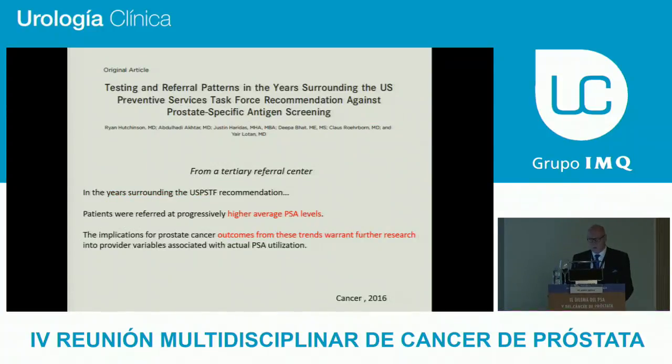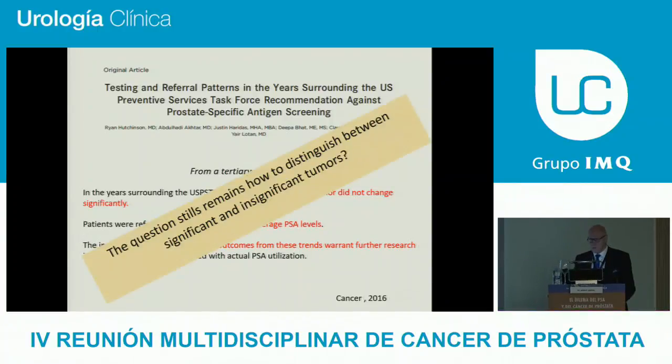But the problem is that now we find more advanced cancers, more high-grade cancer, because in this study from a big center, MD Anderson, they show that patients coming to them now generally have a higher PSA level and more severe cancers. So we need to understand better the effect of not doing PSA tests as before. And the question still remains how to identify the cancers we would like to find.